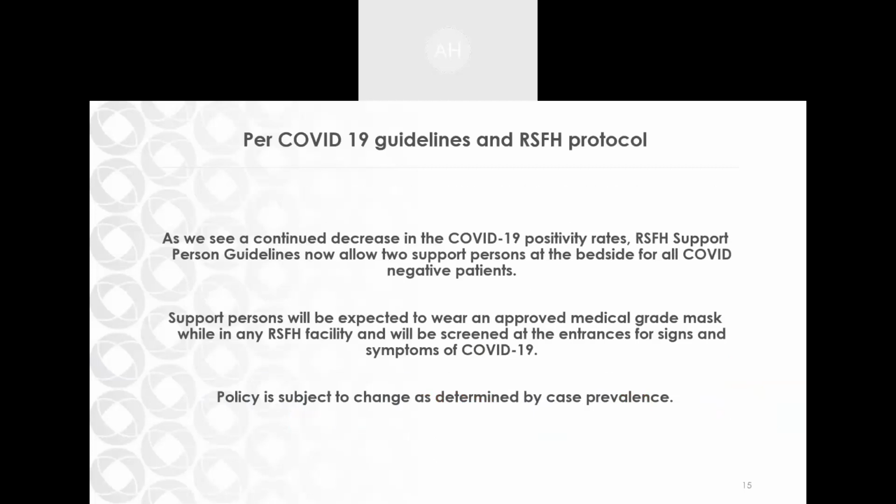As we see a continued decrease in the COVID-19 positivity rates, RSFH support person guidelines will allow 2 support persons at the bedside for all COVID negative patients. Support persons will be expected to wear an approved medical grade mask while in any RSFH facility and will be screened at the entrances for signs and symptoms of COVID-19. The policy is subject to change as determined by case prevalence.